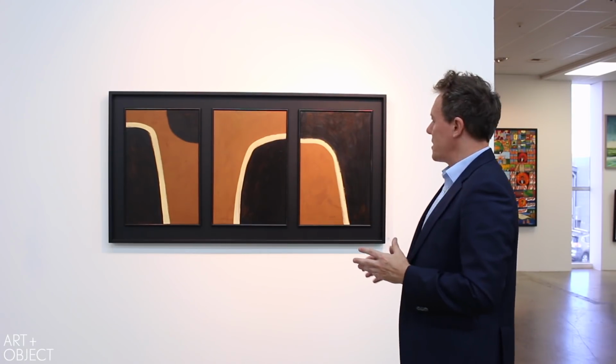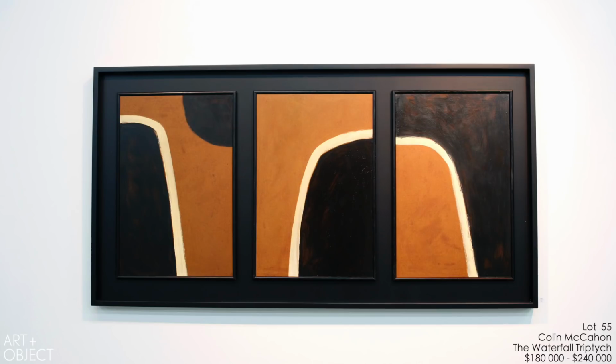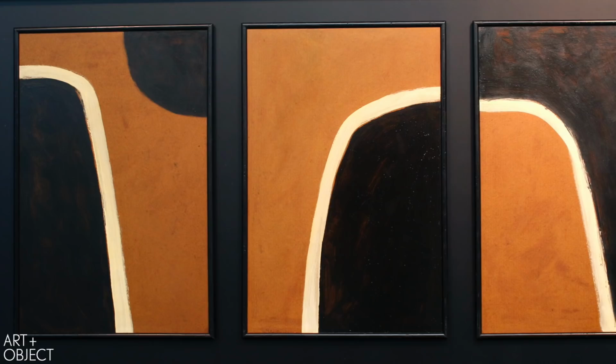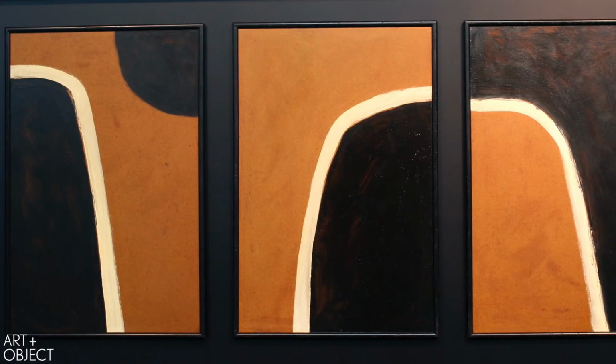A completely different type of painting is this work from 1965, Colin McCann's Waterfall Triptych. Unusual, I guess, for the triptych series in that it is 3 panels. That's not an unusual format for McCann at all. If you think about works like You're Aware of Triptych, it was a format he worked in quite a lot.